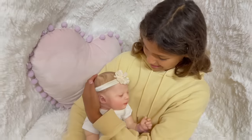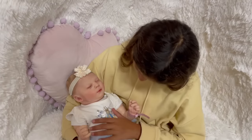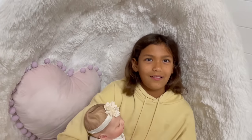Yeah, she looks adorable. Now, would you like a photo for us to put up on our photo wall? Yes, this is our photo wall. Yeah, we put all our photos up here. I've got a bunch that I have to print out from last time as well.